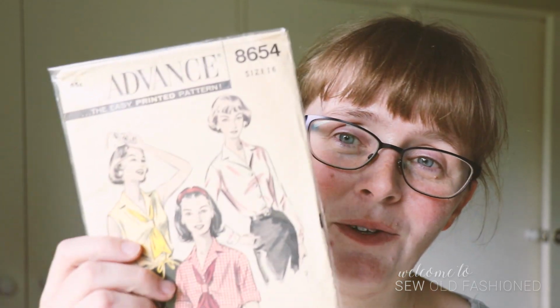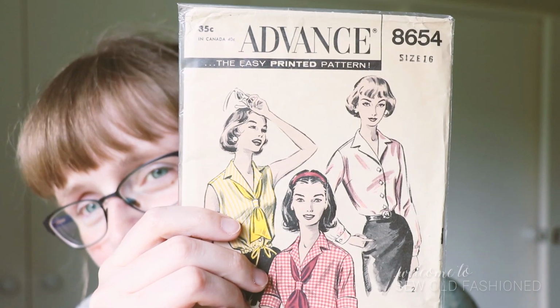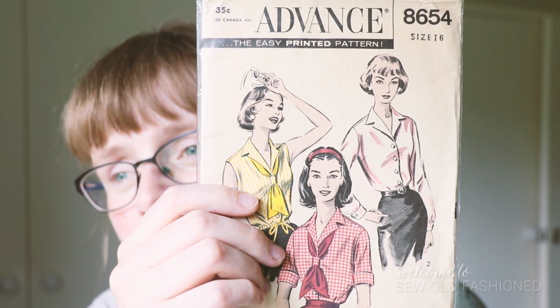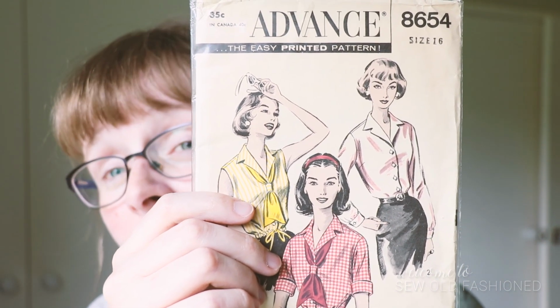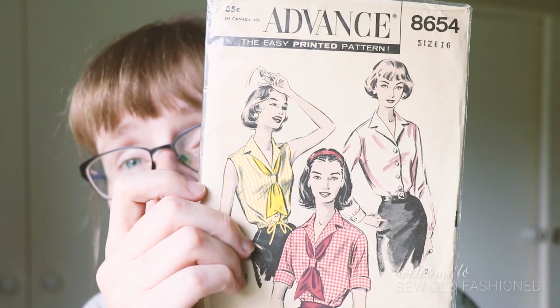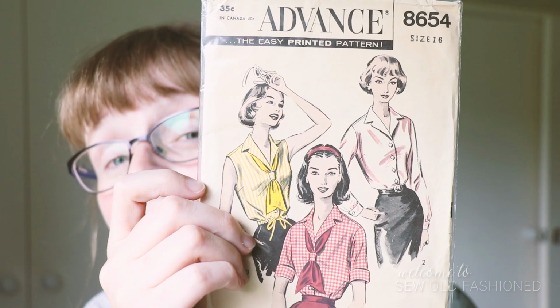Anyway, we have some important business to attend to. The advent calendar girls for the 4th and the 5th. So the 4th I chose this gorgeous pattern here. I think I probably got this at an antiques market, so it might have cost me about $5, but it's still a pretty good price for a gorgeous pattern. And again, a size that I can use.